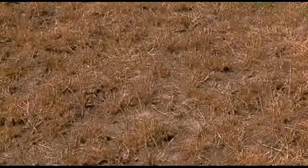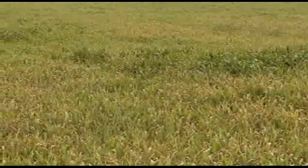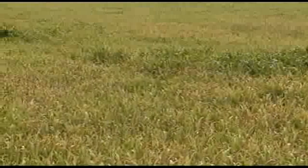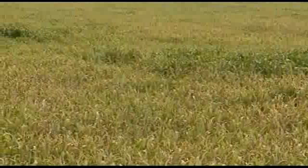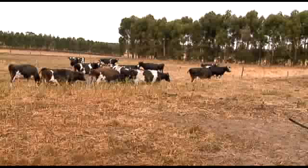The sandy loam soils are also prone to both wind and water erosion. The Ryans try to maintain good pastures and adequate soil cover to reduce the risk of erosion. 8 years ago, they started planting blue gums to prevent wind erosion.